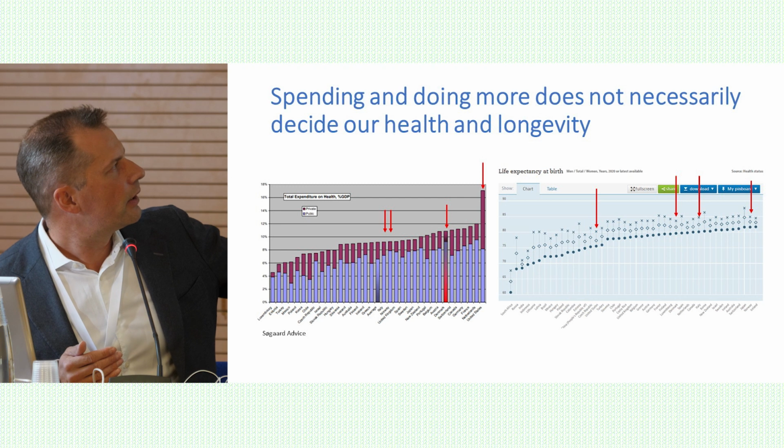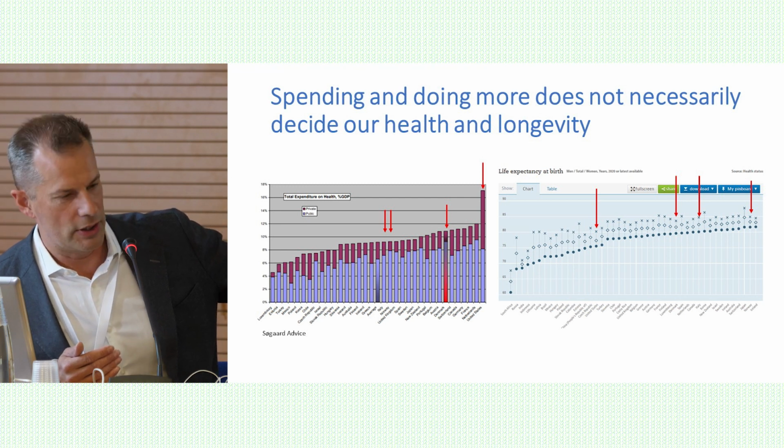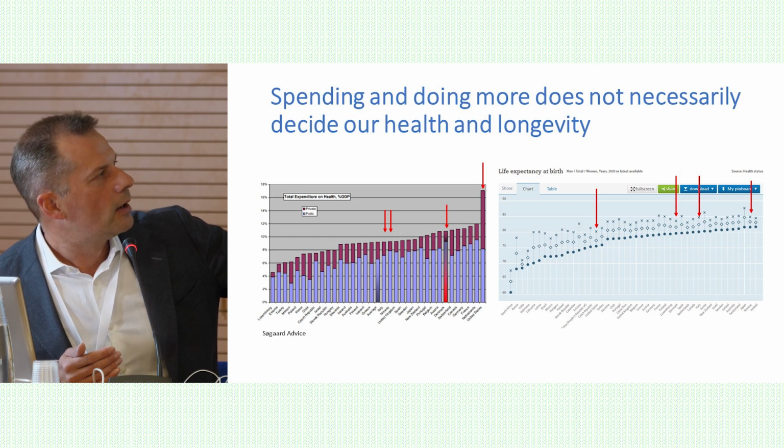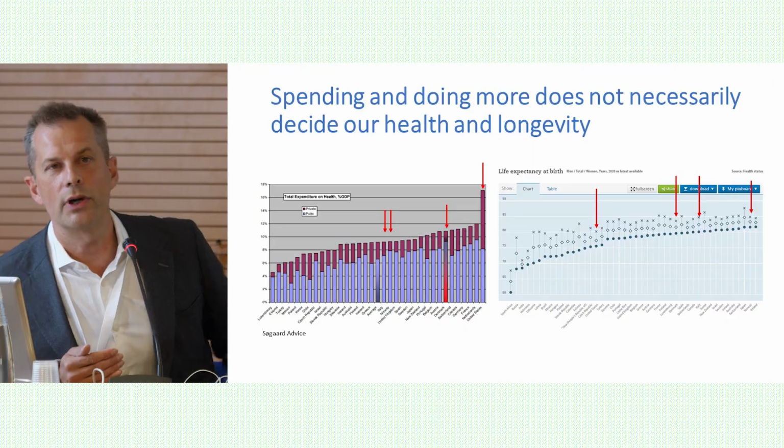There's really room for considering the correlation between healthcare spending and what we get for our money. So here we have the total expenditure on healthcare as a percentage of the gross domestic product, and you can see Italy and Norway is down here. Denmark spends quite a bit more. And then, of course, the US is just off the charts. But if we look at life expectancy, we can see that the picture is completely reversed. The US is down here, and we have Norway up here, and we have Italy and Denmark somewhere around there.